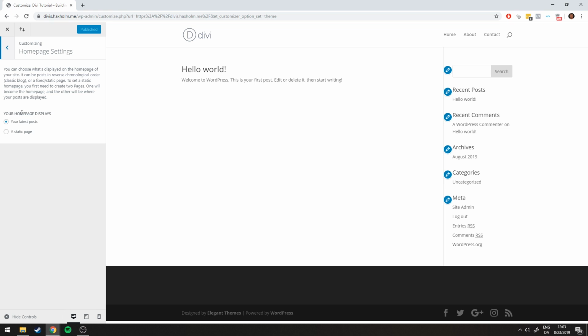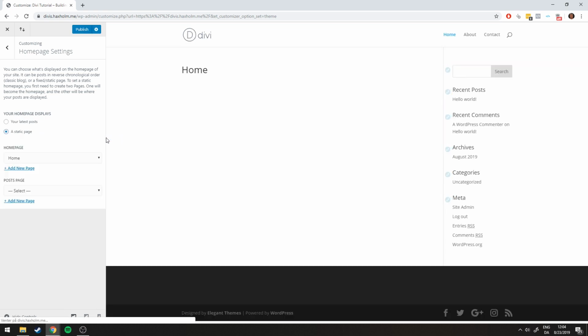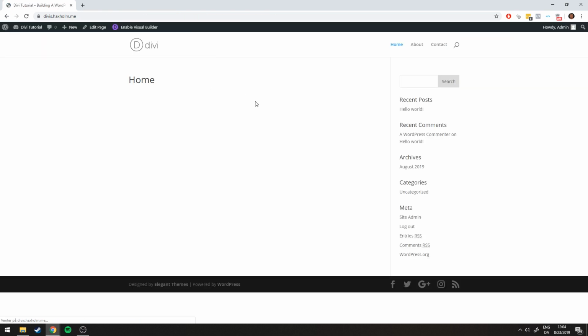As you will see, your homepage is currently displaying your latest blog posts. Now we want a static page. We want the page called Home to be the actual homepage. So we click on a static page, and here we get shown a drop-down menu where we have the option to choose from one of our pages that we created. So we choose the Home and we click Publish. And when I click on the logo to go to the actual homepage, we are now on the page called Home. The same if we click on the menu here, you will see we don't go to /home, we just go to the website URL.